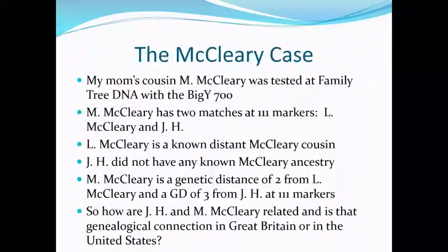I'm going to switch gears now and go into another case that I've worked on. This particular case I worked on primarily last year. I haven't done that much work on it this particular year, except for creating this presentation. The work on it started basically about 2 years ago, and I'll go into that in some detail as we discuss this. It started with my mom's cousin, M. McCleary, doing a big Y at Family Tree DNA several years ago, and that led to further discoveries.